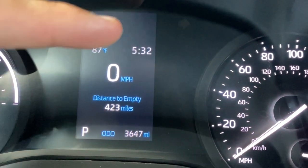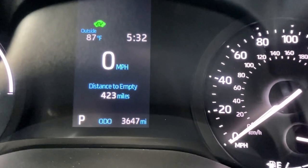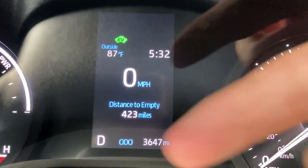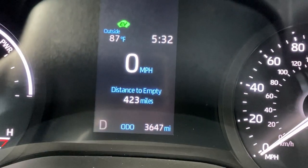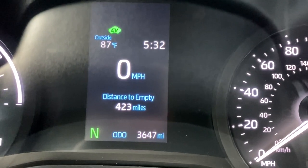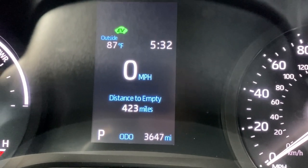I have my outside temp, time, what gear I'm in. So check this out, I can keep my eyes up here. And I know I'm in drive because it says drive right down there. And I know if I'm in park or not. Maybe I'm accidentally in neutral instead of drive. It'll tell me right there. So it helps you keep your eyes up.